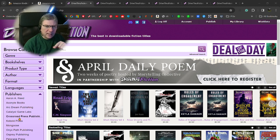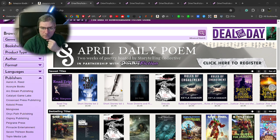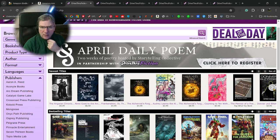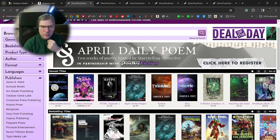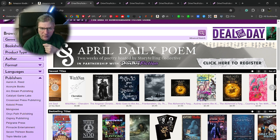So what we still have here are all of the top publishers, and nearly all of these are top RPG publishers that have cross-listed books. I can't see any straight away, but the Cobalt Press books are in here, Dresden Files and things like that. So I'm looking at the newest titles. If we look at the best-selling titles, we'll probably start to see RPG books pretty quickly.